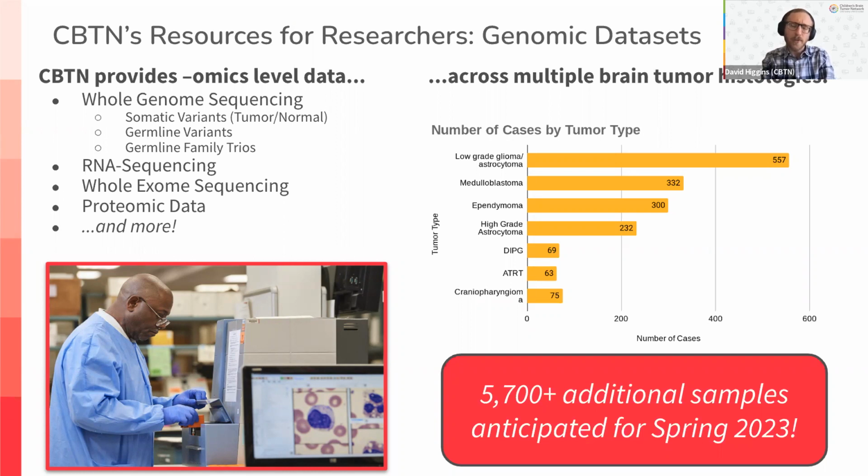Of course we do whole genome sequencing, and we make a couple different variant types available. We do somatic variant calling, or tumor normal calling. This is where we compare the alignment of the brain tumor to the patient's alignment of a collection of normal cells, either blood or saliva, and then identify what specific variants are unique to that tumor, what caused these particular cells to undergo this tumorous growth pathway. Those are called somatic variants, so we make those available.